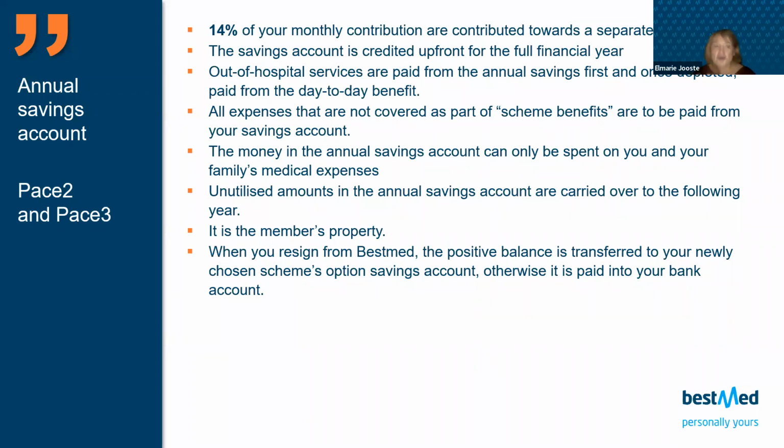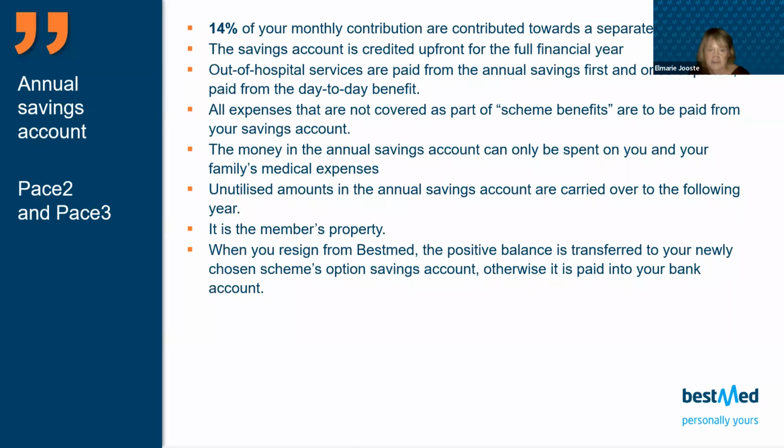We do not pay from your annual savings optical benefits. So you can't choose a more expensive frame and then have the difference paid from your annual savings. Also, you can't claim the difference between the scheme tariff and your provider's tariff from your annual savings. We pay only scheme tariffs from your annual savings.